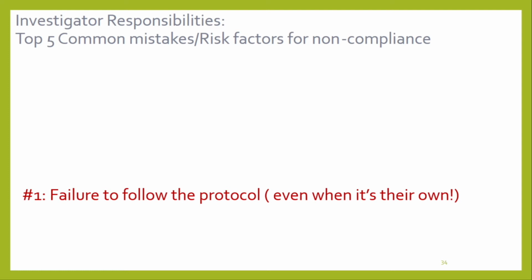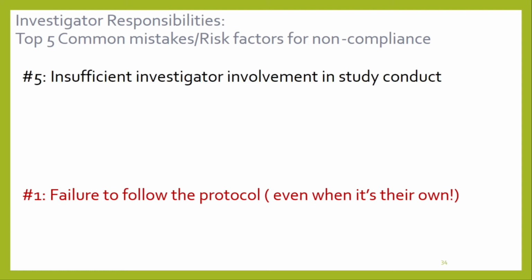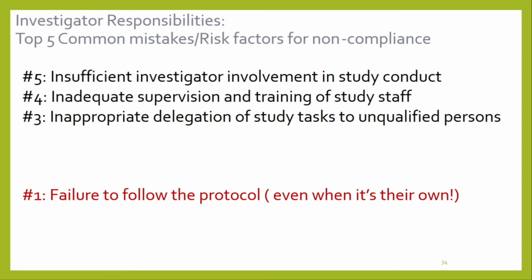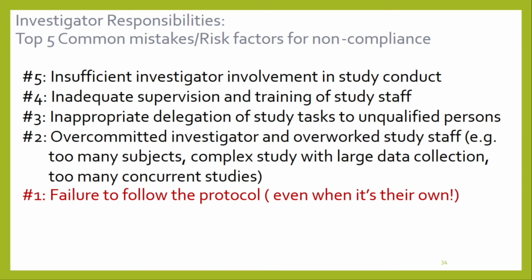That's a really bad slide. Top 5 common mistakes. Number 5, insufficient investigator involvement. Number 4 is inadequate supervision and training of study staff. I don't know if you've ever been involved in a researcher's lab or whatever where people weren't trained well. People aren't doing what they need to be doing, and there needs to be better oversight. Inappropriate delegation of study staff and overcommitted investigators.